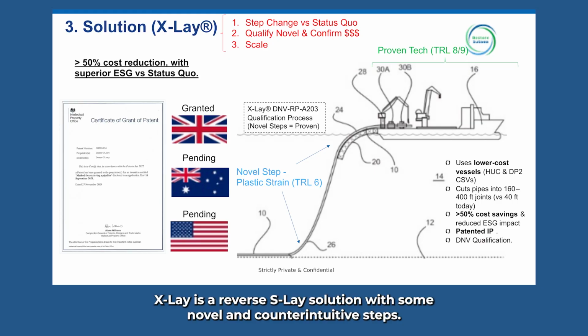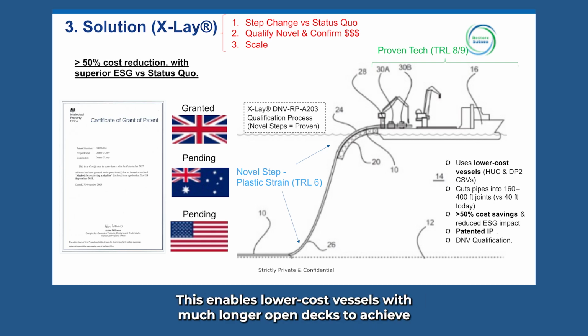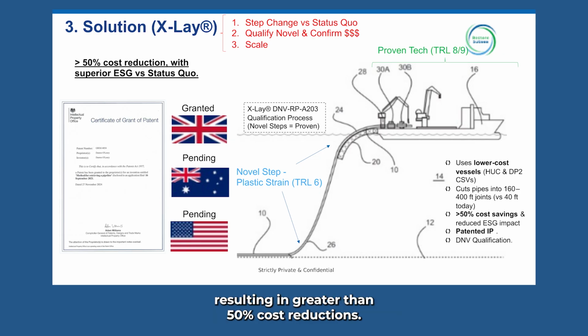X-lay is a reverse S-lay solution with some novel and counterintuitive steps. It requires pipelines to be plastically strained in a pre-engineered and controlled manner from the seabed to the surface prior to retrieval. This enables lower-cost vessels with much longer open decks to achieve much higher productivity rates than traditional pipelay vessels, resulting in greater than 50% cost reductions.